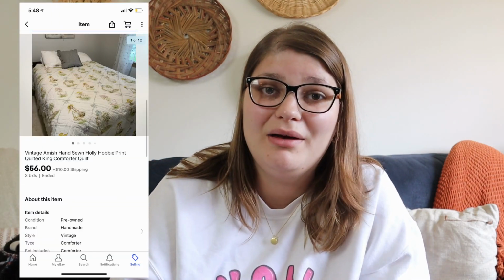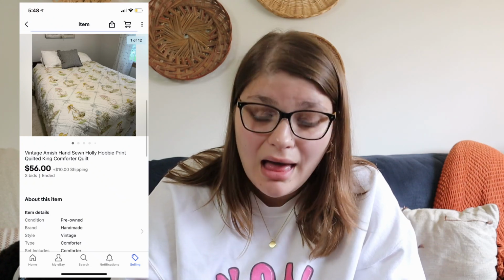Now, this next piece is a quilt that I picked up at our recent Amish garage sale. I paid $10 for this quilt, and technically this is a comforter that was hand quilted. So it was a super nice piece. I paid $10 for it, and I sold it on eBay for $66, and that includes shipping. So $66, still good turnaround. I don't know the ins and outs of eBay yet, so I don't know what my profit is going to be from that, but at least $50, so it's still worth it.